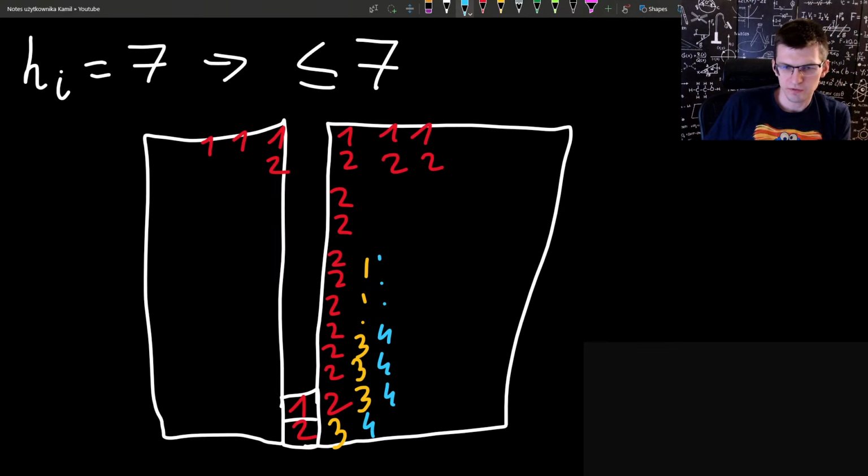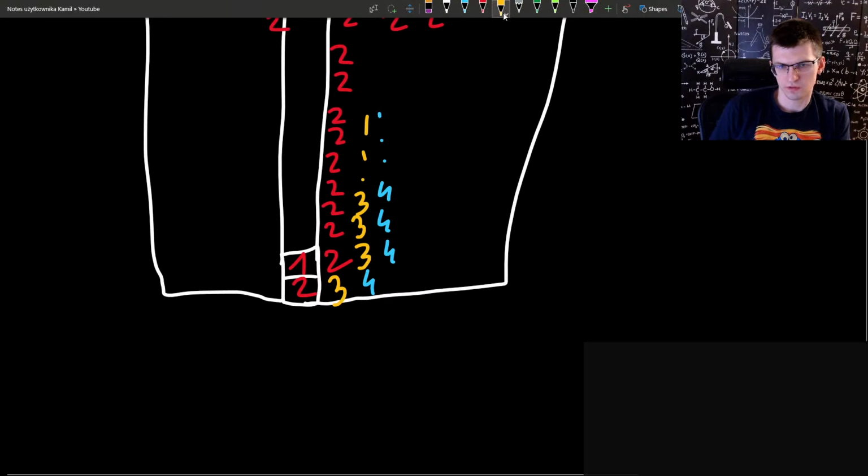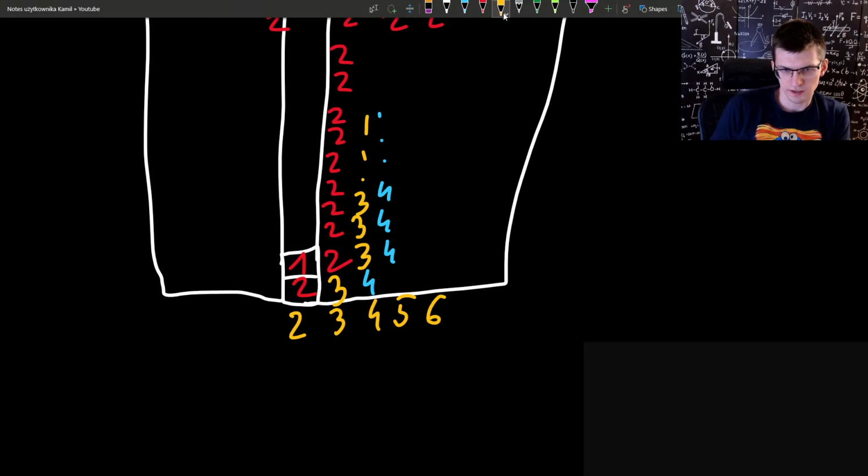Okay. If this column was completely destroyed in the second turn, then this one is in the third, fourth, and so on. So I can write down those values everywhere, and I know that at most in this turn, this column will be destroyed, no matter how high it is.